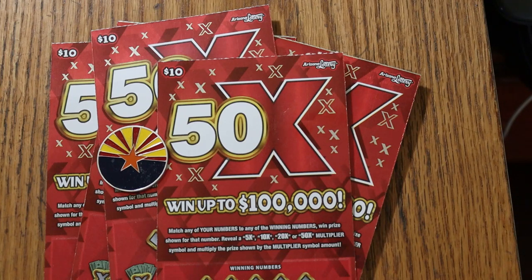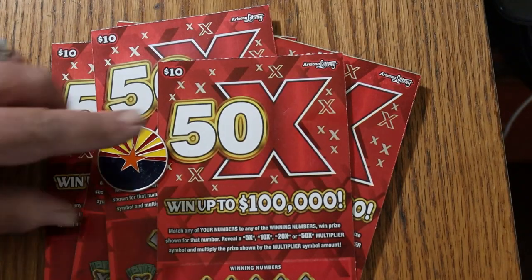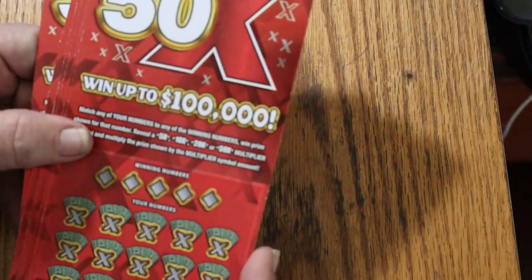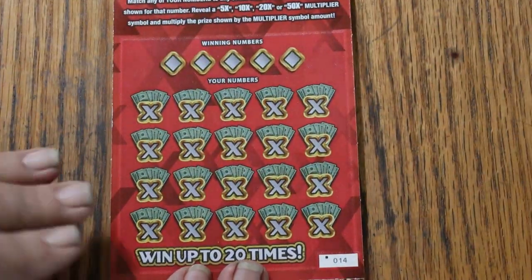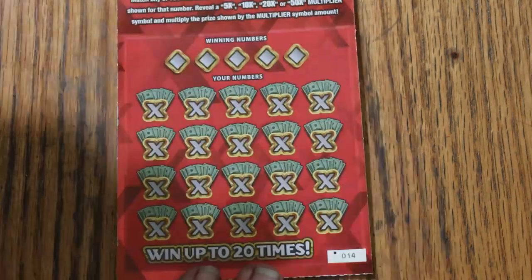This is a match your number to the winning number. Find the multipliers of 10, 5, 10, 20, or 50, or you can get a manual win all on this thing. I do like the way this ticket scratches, and I like the way it photographs. As for how it wins, I haven't done enough of them really to make a judgment call. But this is one of those that I might be tempted to do a book of.